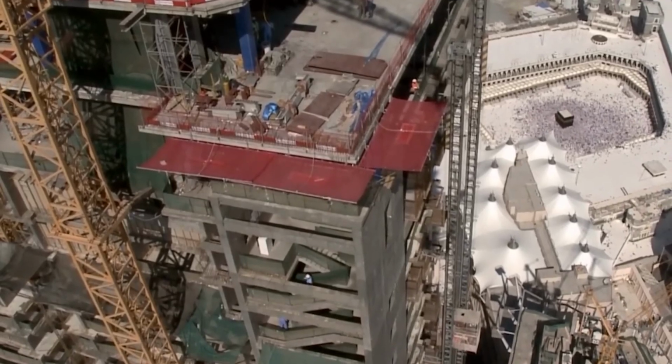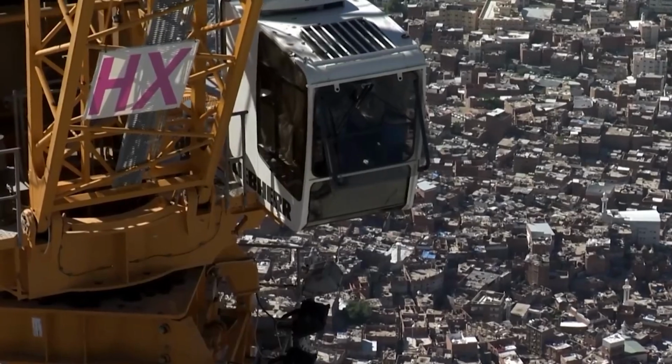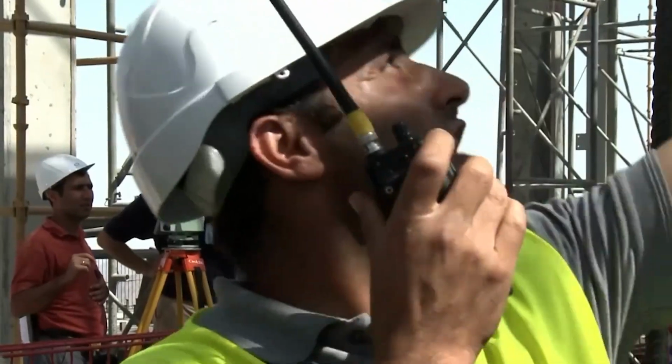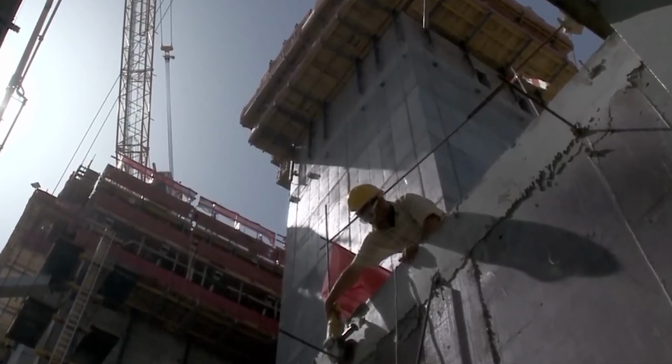At first glance, you might think the Makkah Royal Clock Tower is simply a luxury hotel for pilgrims. But that couldn't be further from the truth. This building was designed to be far more than just accommodation. Sitting just yards from the Kaaba, the spiritual center of Islam, the tower had to represent something sacred, almost divine.